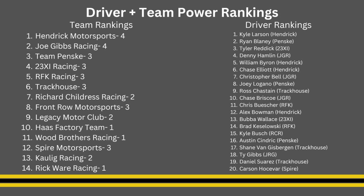23XI or RFK Racing. This is not a team that, maybe until last year, I would have put in my top 5 over Trackhouse. But RFK is fast. Brad Keselowski and Chris Buescher are both competing for wins almost every week. They have top 10 speed, and it's frequent they have top 5 speed and race winning speed. The RFK rebuild seems like it's over, and I'm wondering when they will be championship contenders, but both of those guys are almost shoo-ins for the playoffs or at least competing for a playoff spot.